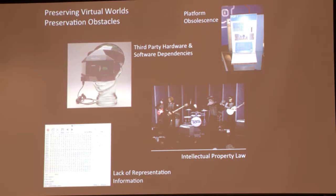What we tried to do to address the IP issues was first take an inventory of all of the different objects on a given island, and then identify the in-world owners of those objects and essentially give them a virtual gift of deed or donor agreement form to see if they would be willing to sign it to allow us to grab their content. This failed miserably.